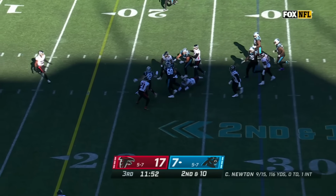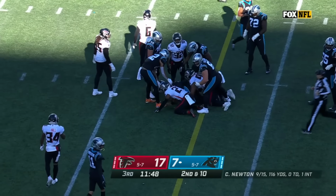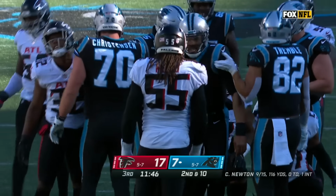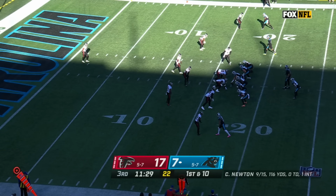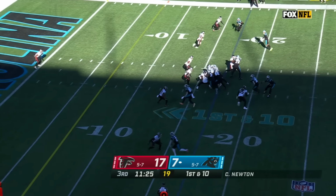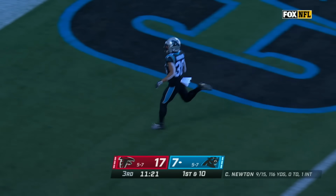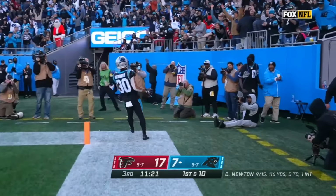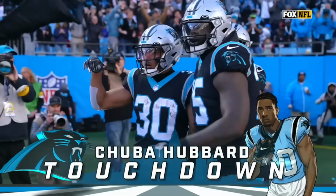Newton takes off. Newton inside the 20. Has another Panthers first down to the Atlanta 17. Newton gains 11. This is where he's going to have success. Don't just let him sit back in the pocket and try to read the defense. 49 yards on the ground today for Newton. Now he hands it off to Hubbard, and Chuba Hubbard takes it into the end zone for a Panthers touchdown from 17 yards out.